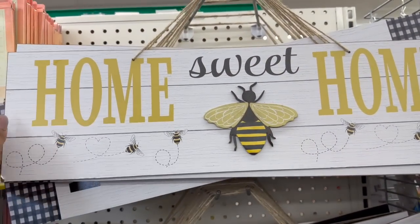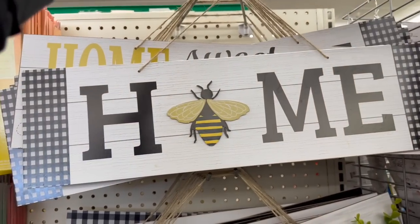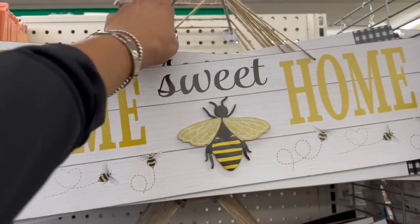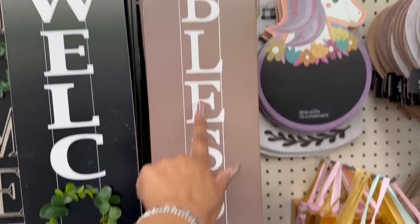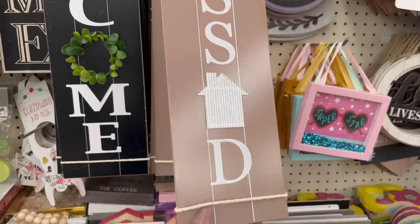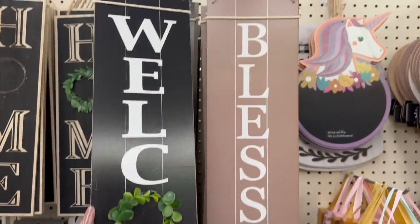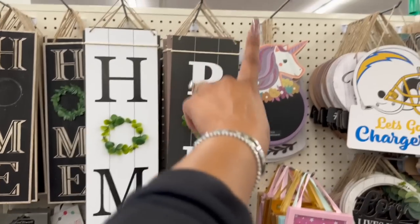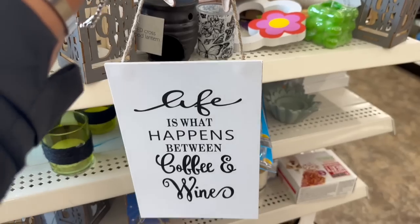Look at the bee. Home sweet home. How cute is that? And then look at this one. They have the home sign with a bumblebee in the middle. These are really, really cute. These signs look new. I love this blessed one with the house on it. Isn't that cute? And then they have the welcome. They also have the home sign. Isn't that adorable? And they also have the porch sign. I love that.